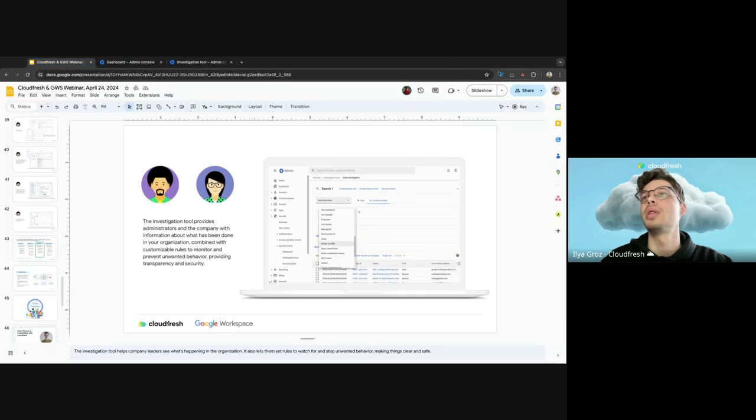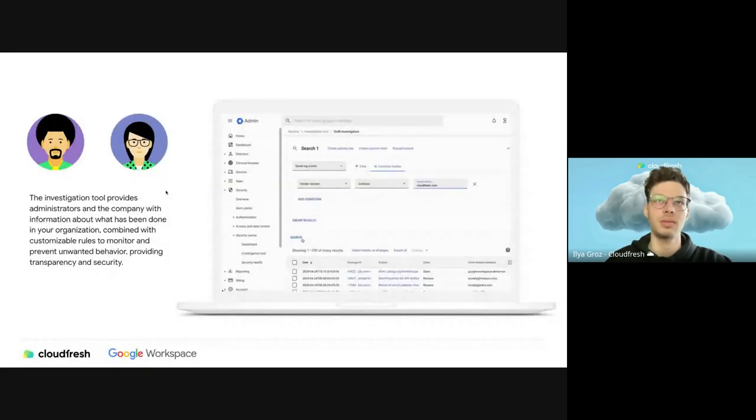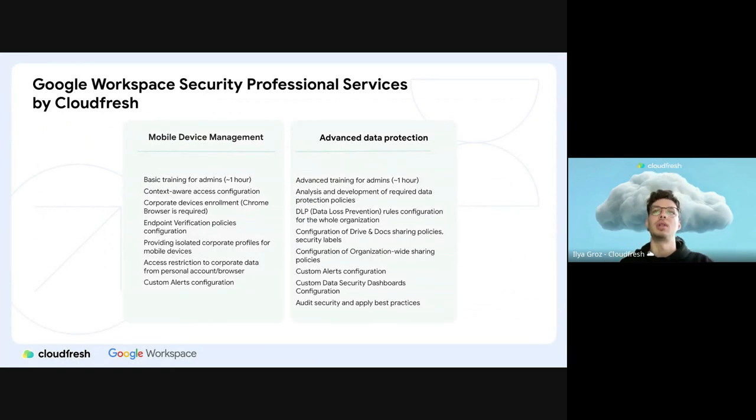And let me please get back to the slides, and we will talk a bit about our professional services. Because we at Cloudfresh have an experienced team in the scope of work in security. All companies want to have, first of all, a hybrid environment. Not all of the companies, but it's the mainstream. It's super cool and efficient for companies. Mobile device management in Google Workspace, which is pretty advanced, has such options for you, as Wiktoria already showed with the Megan example.